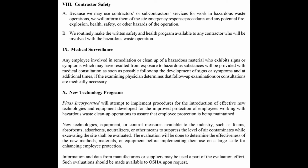9. Medical surveillance. Any employee involved in remediation or cleanup of a hazardous material who exhibits signs or symptoms which may have resulted from exposure to hazardous substances will be provided with medical consultation as soon as possible following the development of signs and symptoms, and at additional times if the examining physician determines that follow-up examinations or consultations are medically necessary.